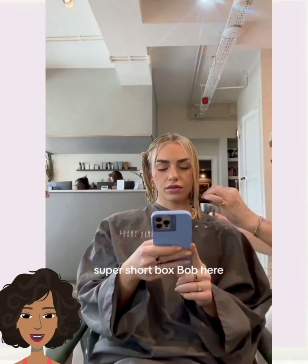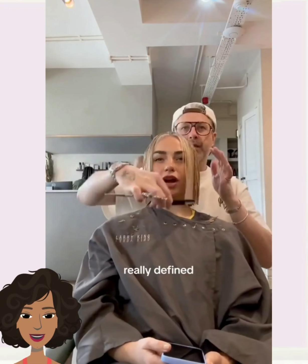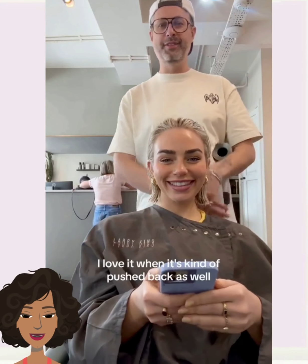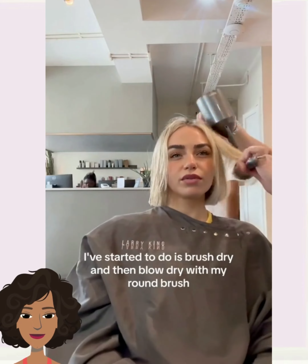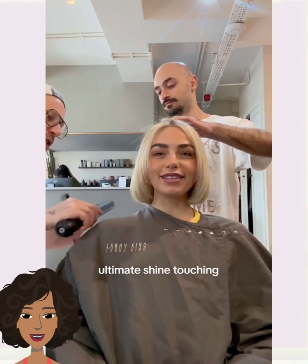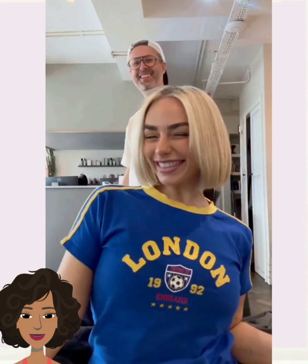So here we have someone with blonde shoulder length hair. Looks like she's getting some color done and going a little bit shorter with more of a classic bob. She has a nice volumized bob for this look. Middle part down the center. Gorgeous, nice, classic, simple style.